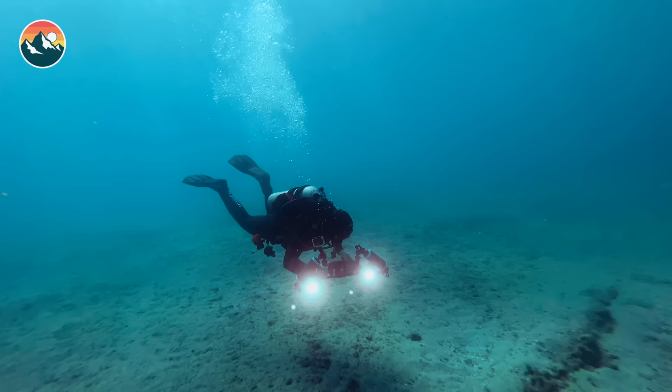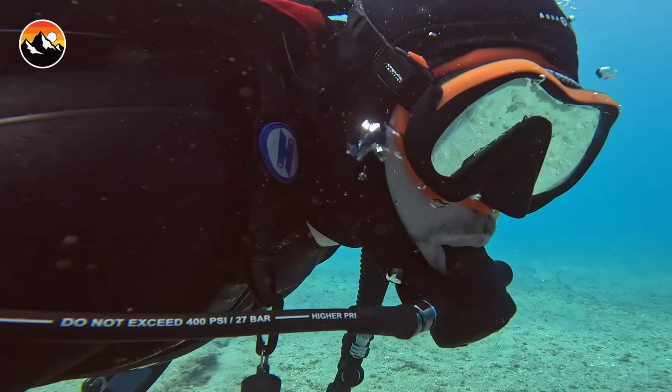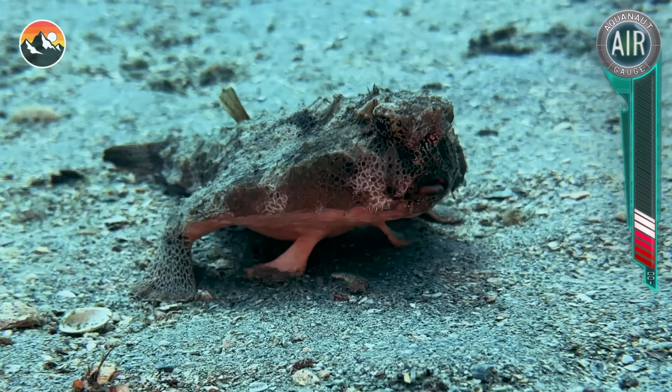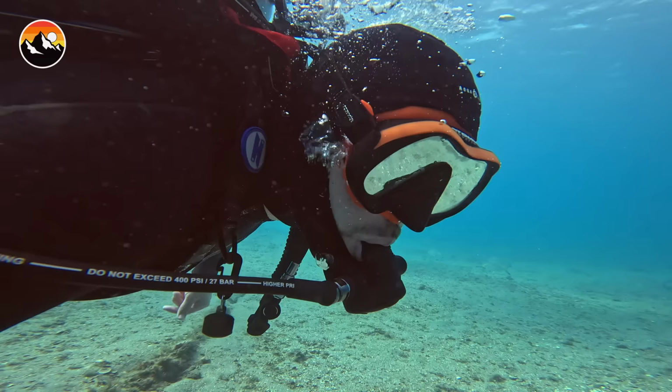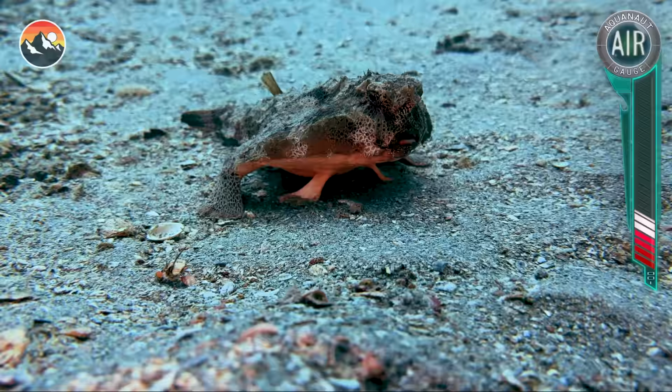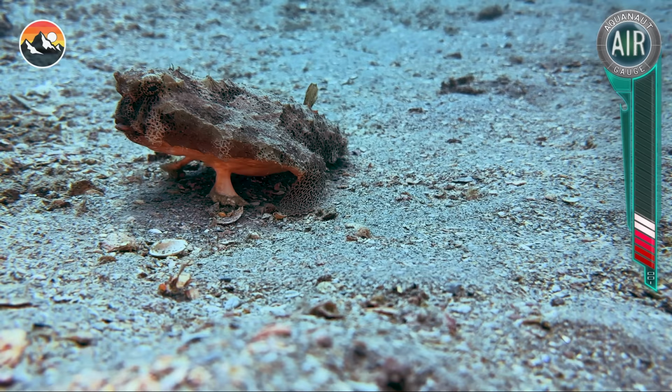All right, I'm seeing something there. Bingo! Target spotted. That is a batfish. Zoom in. All right, approaching. Let's see how close we can get. This is a polka dot batfish, a slow swimmer that can also walk along the seafloor using its two stubby fins as feet.